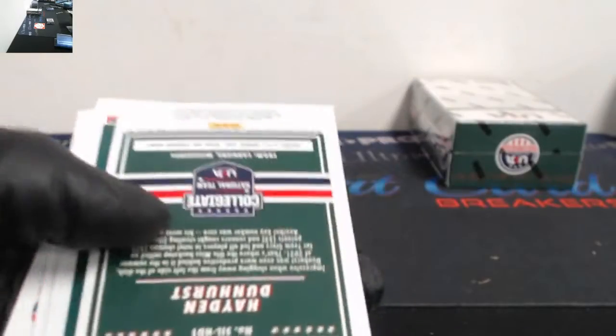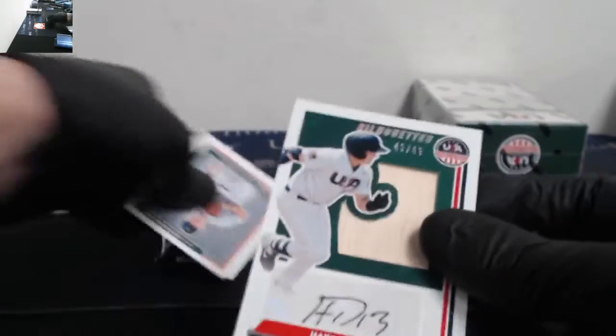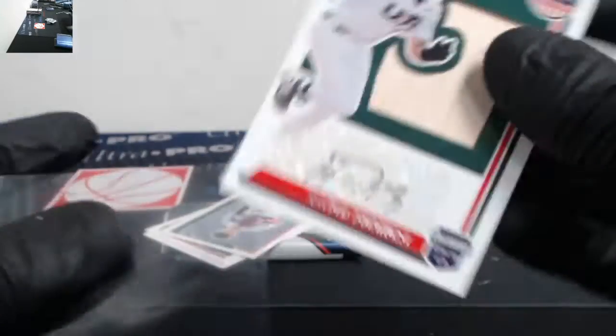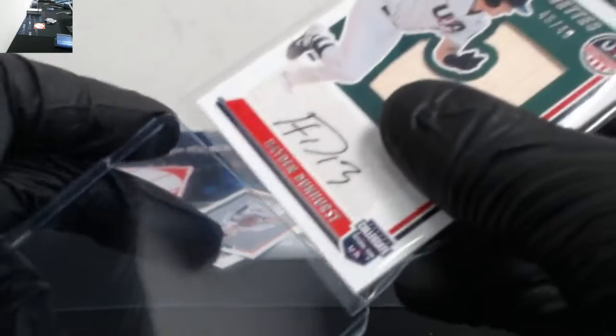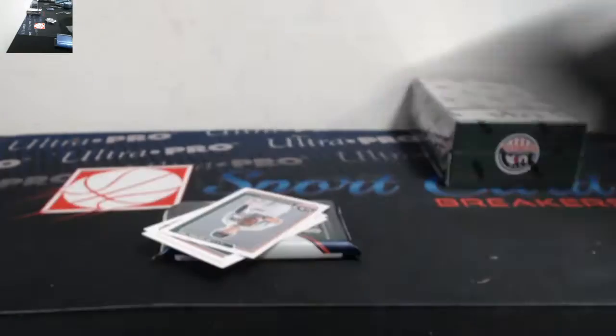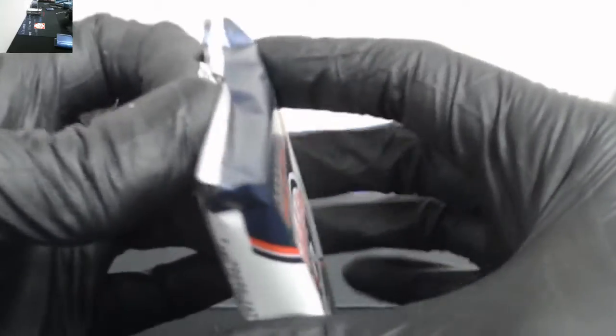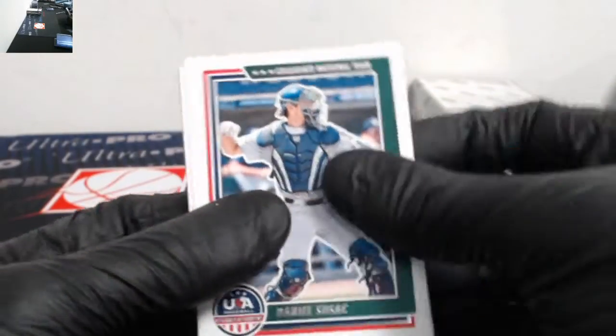Hayden Dunhurst. Ooh, bat piece number 49 of 49. Bat piece auto. Bat piece auto. Hayden Dunhurst. We're at the really thick one. Oh, I think we got another one.